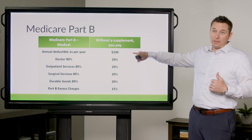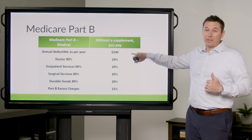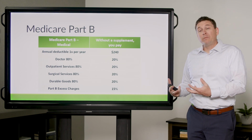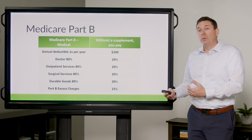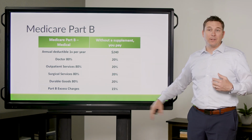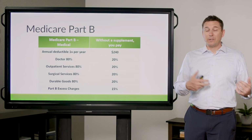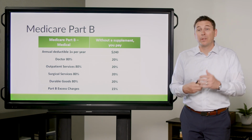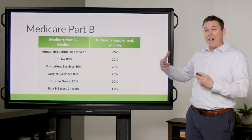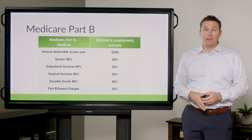It has its own deductible of $240. This is different from your hospital deductible in that it's annual. So you're just paying this one time a year. Once you've paid that $240, now Medicare is going to kick in. They're going to pay 80% and you're paying 20%. So anytime you see a healthcare professional, primary care, doctor, specialist, emergency room, outpatient procedures, and so on and so forth, you're paying 20%. The big issue with this is you have no max out of pocket. There's no ceiling to what you could end up having to pay.